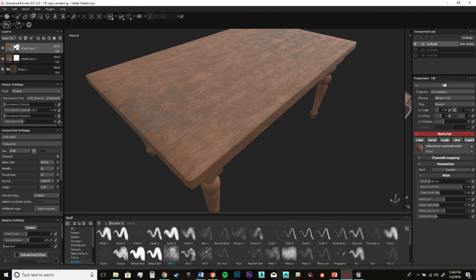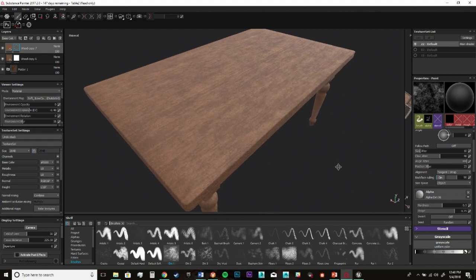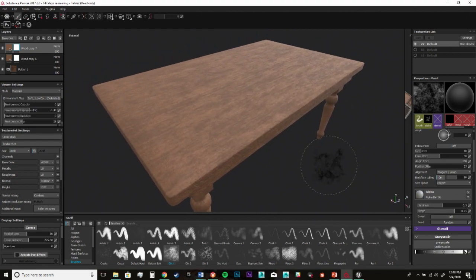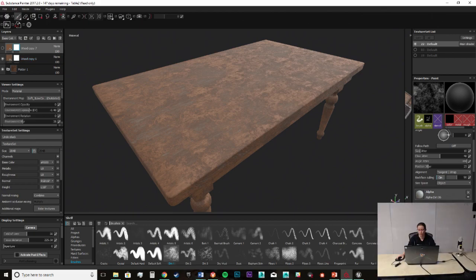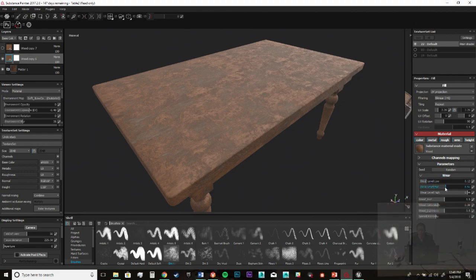So let me clear that. This is what the wood texture looks like without any tampering, right? So you would duplicate this texture, and for the wear in this wood, I have a parameter exposed from Substance Designer where you can change around the wear and make it as high or low a level of wear as you want.